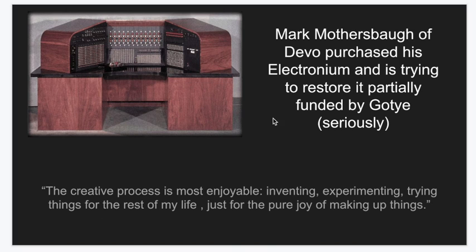Mark Mothersbaugh of Devo, who also composed music for Rugrats and The Life Aquatic with Steve Zissou, has purchased the Electronium, as Raymond Scott is now dead, and he's trying to restore it, and it's partially funded by Gotye, who had the hit, Somebody That I Used to Know. So a lot of musicians and music historians are pretty impressed with the work of Raymond Scott.